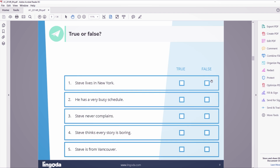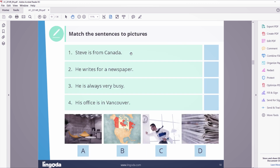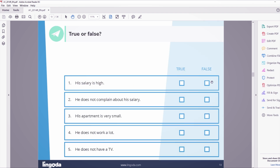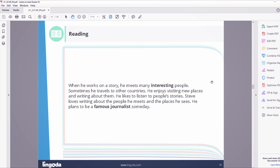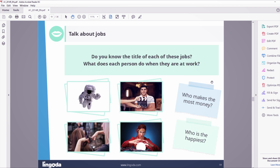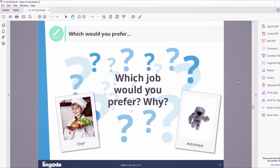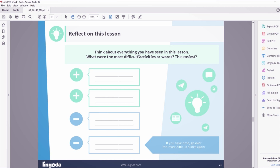And then you have practice material. So you can do a true or false exercise. And you can match the sentences to the pictures. Odd one out. Again, true and false. Choose the correct word. Talk about the news. You have some more reading and finding the answer. The exercises are very interesting. This is very good. And let's just keep scrolling and see what we've got. Oh wow, this is amazing.